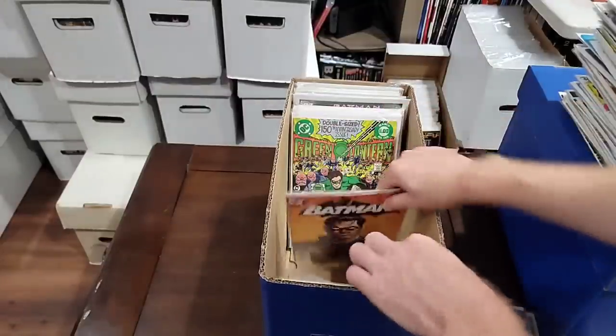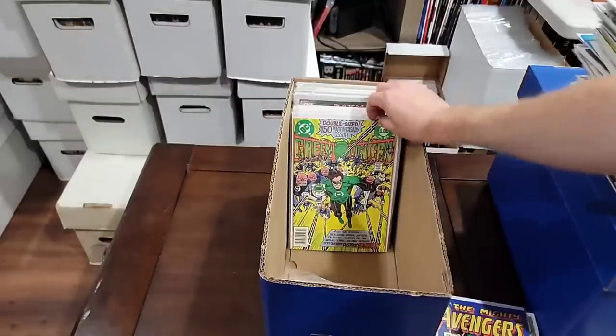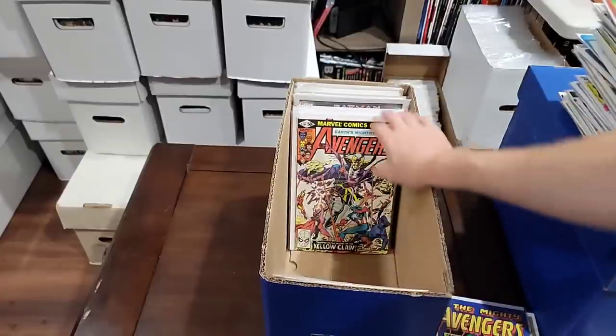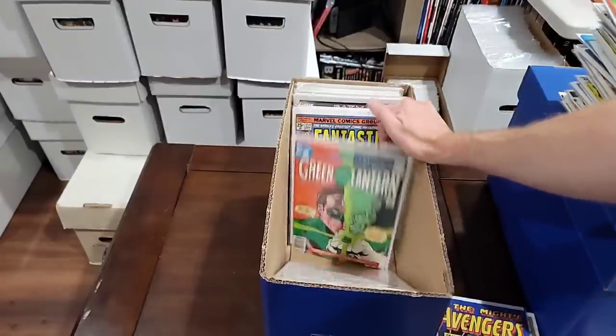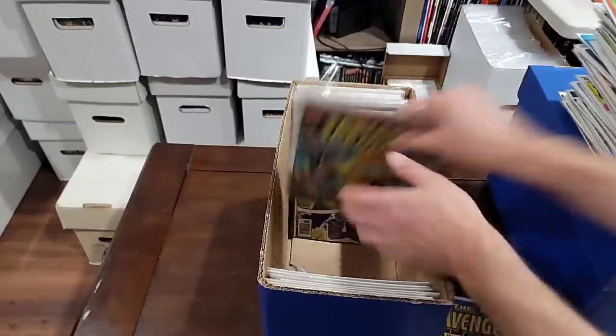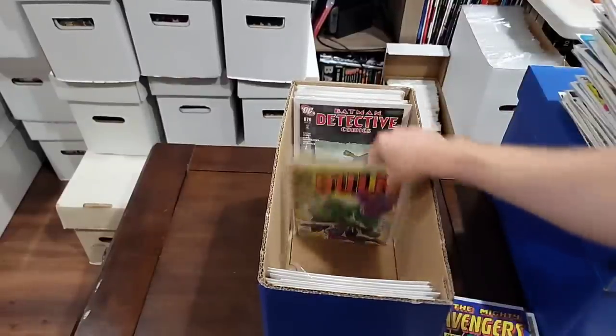I'm not pulling the Aquaman. I'm pulling the Batman, though. Green Lantern 150 we'll pull. I'm telling you, you throw a stone in any Green Lantern book and it feels like it's a key. We're pulling all this FF. We'll pull the Hulk. 40 cent.